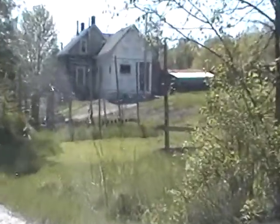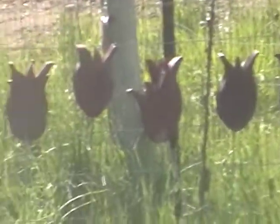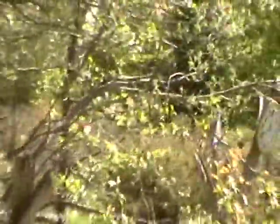First of all, look at these tulips at the bottom of their garden. These are wooden tulips. Okay, but that's not what I was going to show you. What I was going to show you. Well, this isn't even what I was going to show you. But this is what I'm here with now. So look at this.